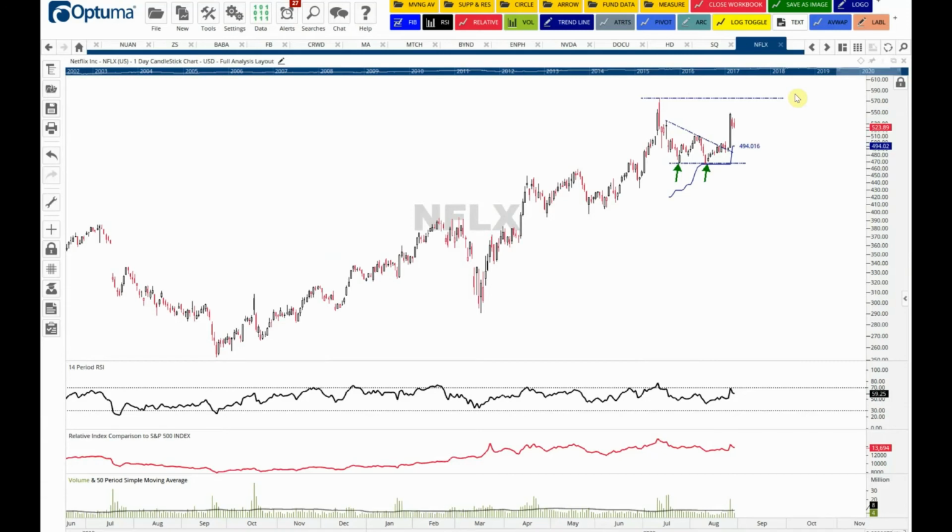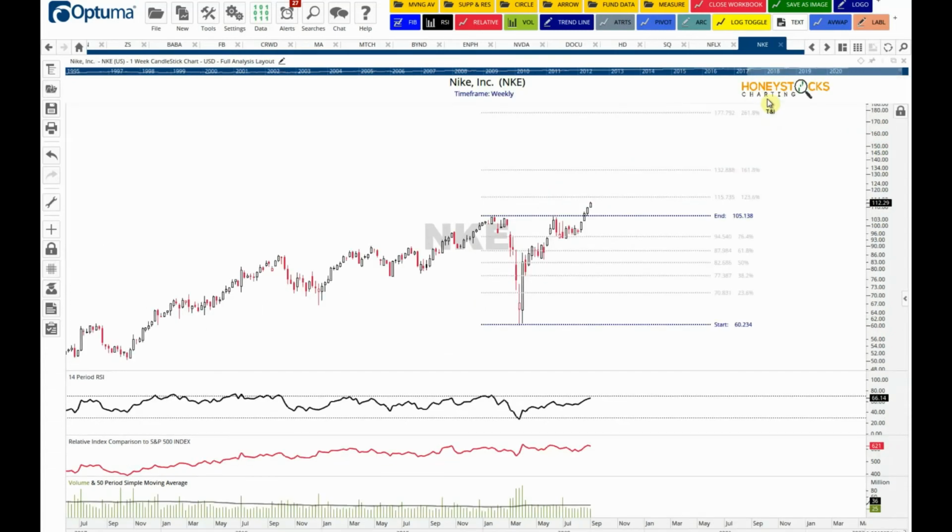Netflix had a monster breakout this week. Again, this was included last week. Massive move. It's consolidating a little bit, with some profit taking. Is it building a bullish flag pattern? There's a potential there, but ultimately, I do see this going to test its former highs around 575.